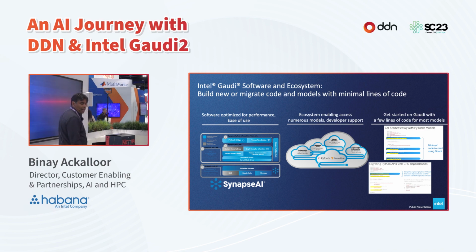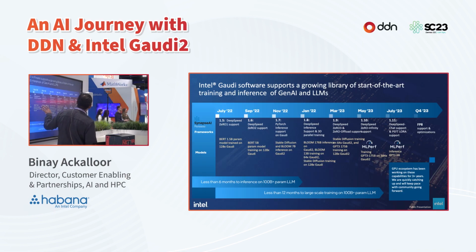Okay. My next to last slide here just shows our progress on developing models on the Gaudi2 and porting the models across. So it took us less than 6 months to have inference on a 100 billion plus parameter large language model. And then it took us less than 12 months to do large scale training on a 100 billion plus parameter large language model. So you can see the progress.